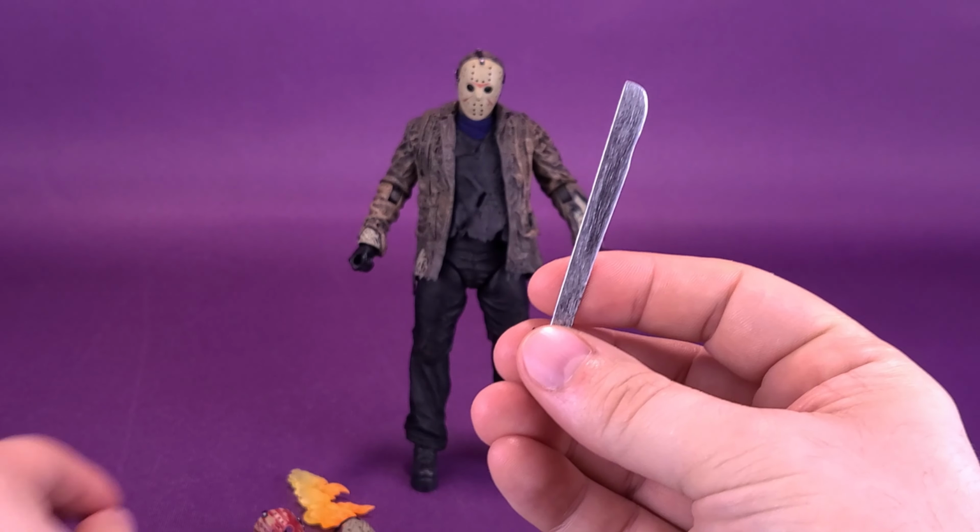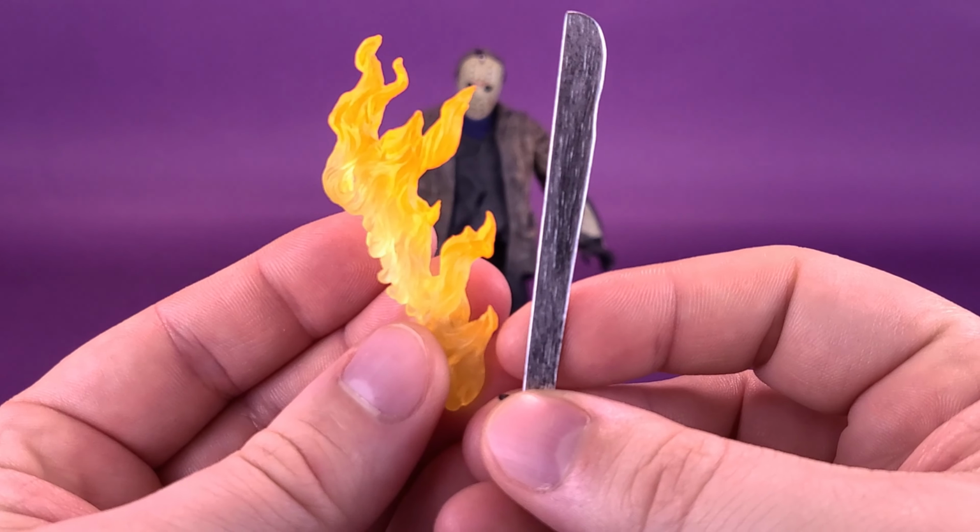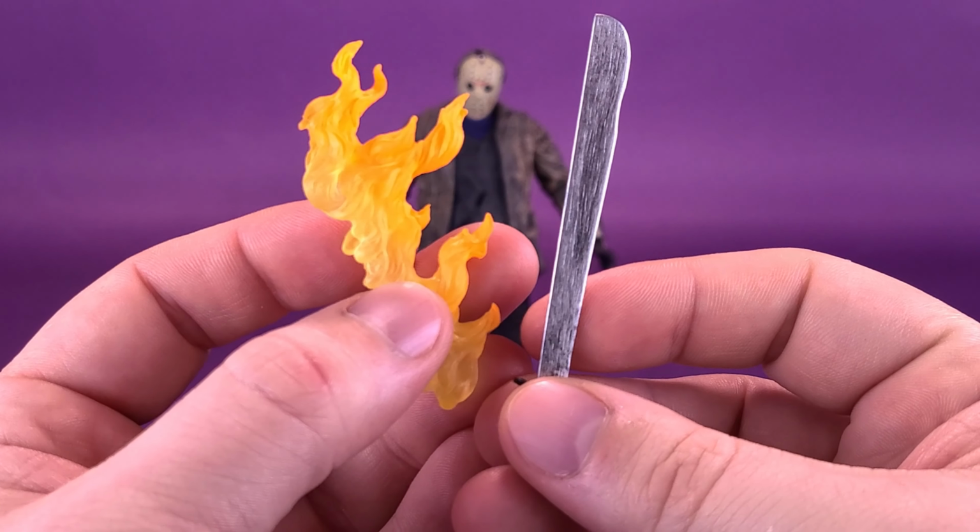Suppose you would want to jazz that up a little bit. Well, he also comes included with the flame, and I think this is a fun attachment to come included with the figure.